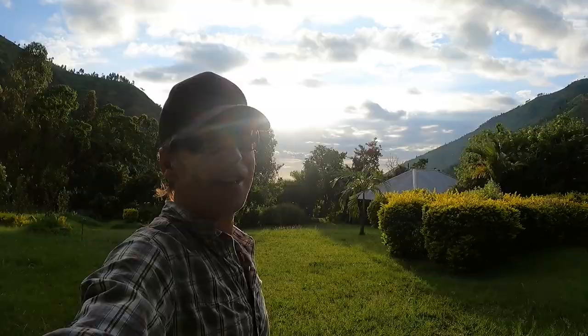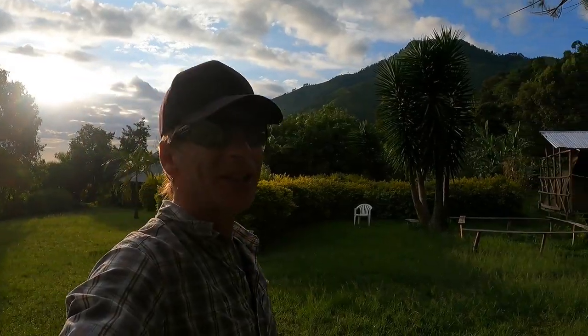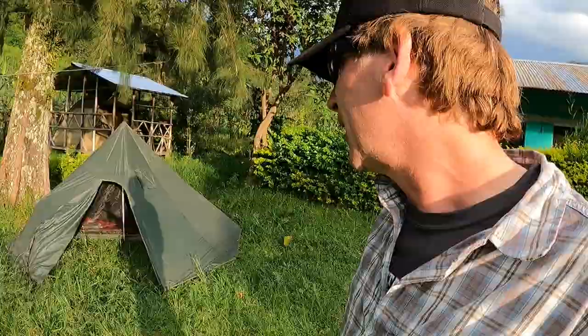Good morning from Rwenzori Turaco campsite. This is where I stayed last night, and check that out. Lovely sunrise there, nice little campsite. I think there's a few more people staying in some tents over there, but that's my own tent there. I brought that with me from England. Nice little tent.